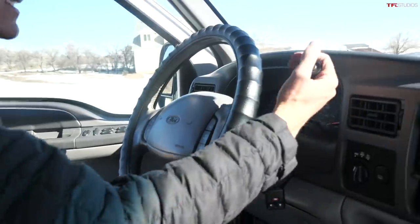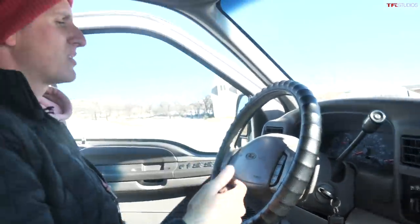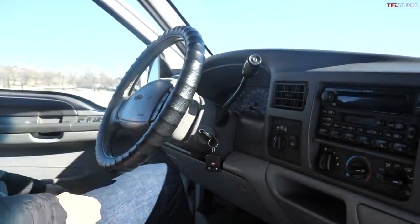Now, apart from that, it does have a column shift. This has a 4-speed automatic with an overdrive. Okay, maybe think of it like a 3-speed with an overdrive. So park, reverse, neutral, drive, 2, 1, and then the drive is an overdrive, and you can click the overdrive off by pushing the button on the end of the stalk if you don't want it to upshift into 4th.